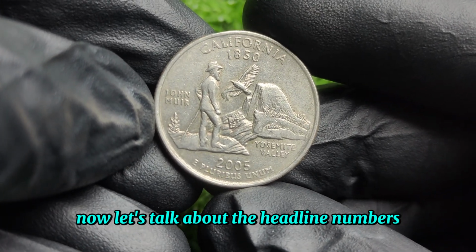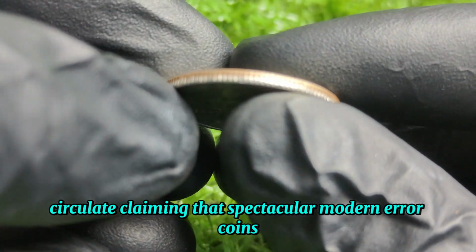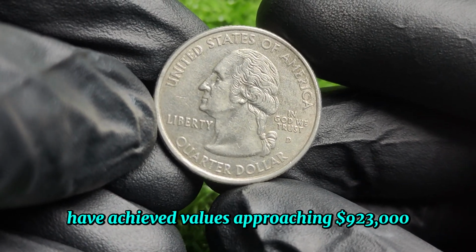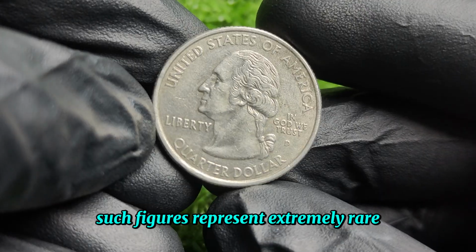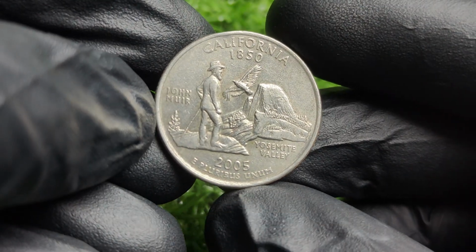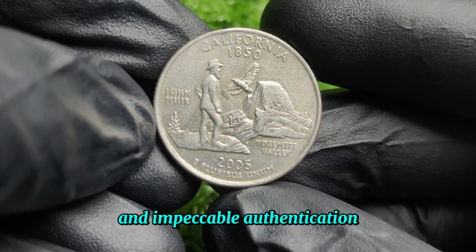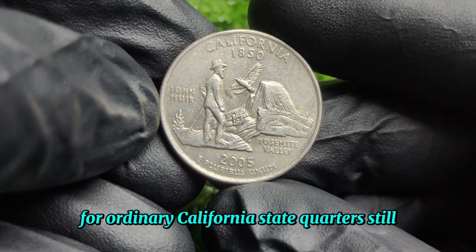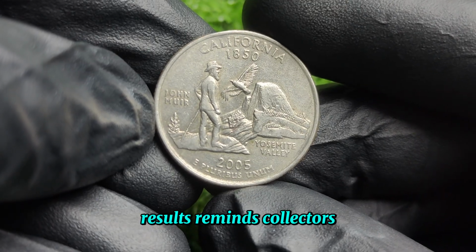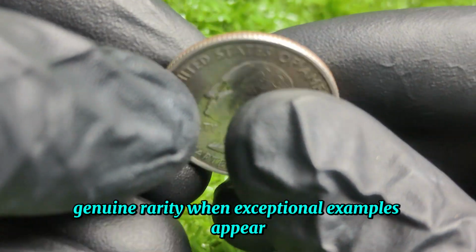Now let's talk about the headline numbers that capture everyone's attention. Reports occasionally circulate claiming that spectacular modern error coins have achieved values approaching $923,000. Such figures represent extremely rare, one-of-a-kind circumstances involving extraordinary mint errors, elite grade preservation, intense bidding competition, and impeccable authentication. They are not typical prices for ordinary California state quarters. Still, the existence of remarkable auction results reminds collectors that the market consistently rewards genuine rarity when exceptional examples appear.